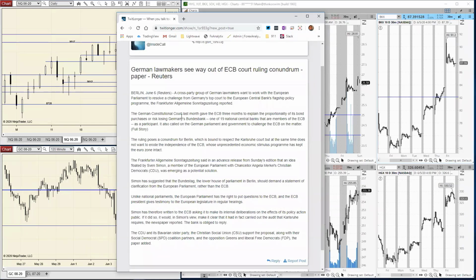The Frankfurter Allgemeine reported the German Constitutional Court last month gave the ECB 3 months to explain the proportionality of its bond purchases or risk losing the German Bundesbank, one of 19 national central banks that are members of the ECB, as a participant. It also called on the German parliament and government to challenge the ECB on the matter.